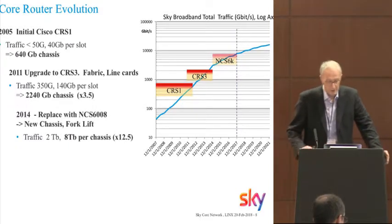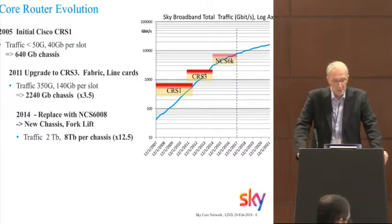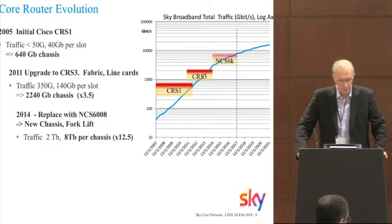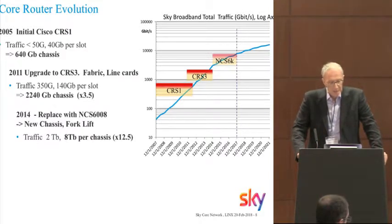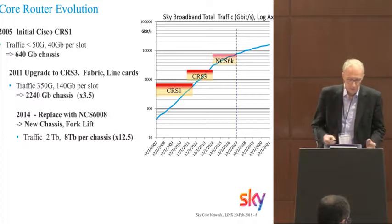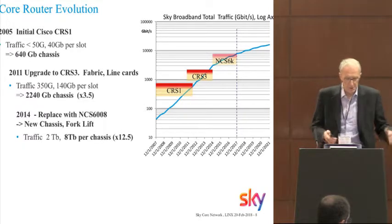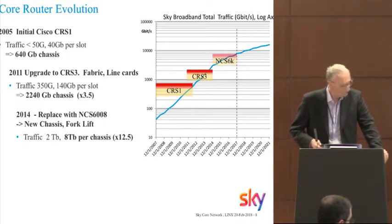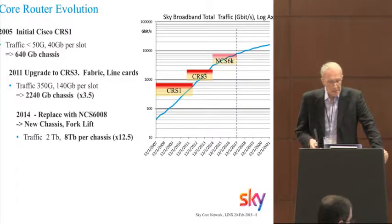2014, Cisco had just brought out the NCS 6008, a completely new chassis. It was a forklift upgrade. Our traffic by that point was starting to hit about 2 terabits, and the new router brought in about 8 terabits of capacity. One problem we faced on these upgrades is the new product arrives just in time, which means the old product is just about full, and we haven't got much scope for working the migration. We have to be very careful how we upgrade because there's no scope for providing lots of new, temporary connections on the existing routers. They are full by definition. And that basically saw us through till 2017.